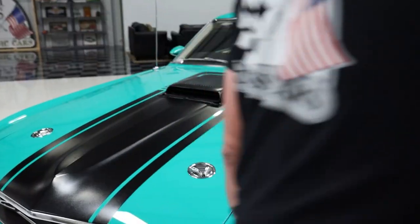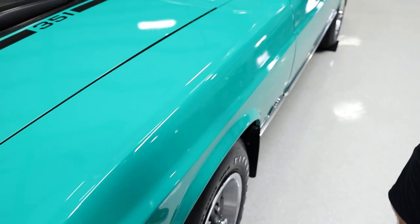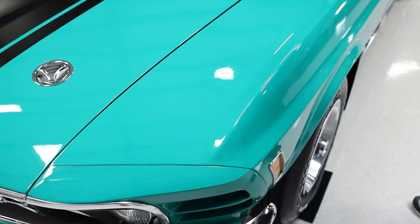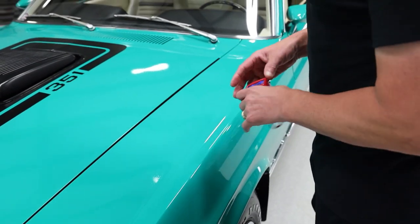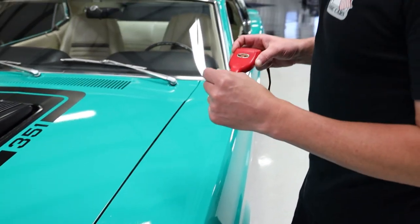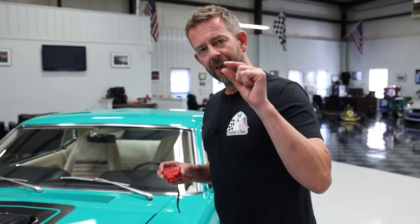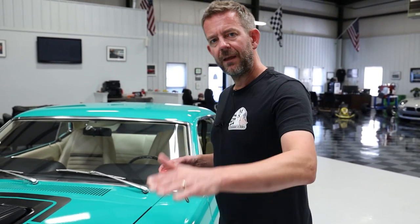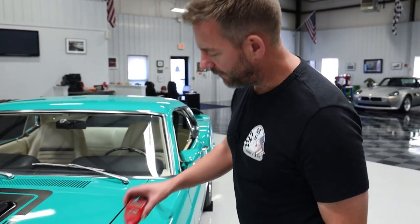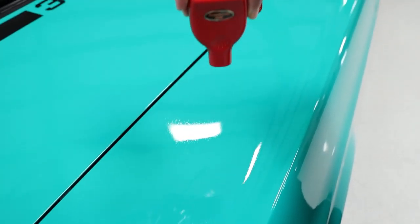So as we make our way over to the driver's side fender here, this is the only area of the car that possibly something was done, maybe even at the factory, because we are getting a slightly higher reading than the rest of the car. But again, it's not high enough where it indicates bodywork or paint. It just maybe was something that was feathered in at the factory, whatever the case might be. So let's go ahead and do that. So we got a 4.0.